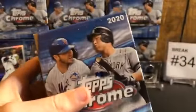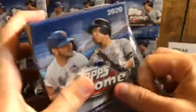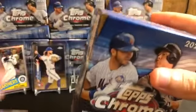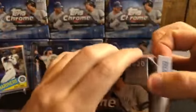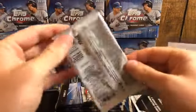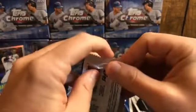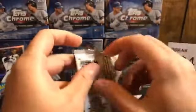Box number two. Sealed all the way around. I personally love this stuff. I think there's a lot of value in this product, and with the stuff you can hit for the price point, like some of the numbered stuff goes for a ton. And even in the blasters, you can pull some low numbered parallels. We had a Gavin Lux out of 199 the one night out of this stuff, which is a big pull for a blaster.